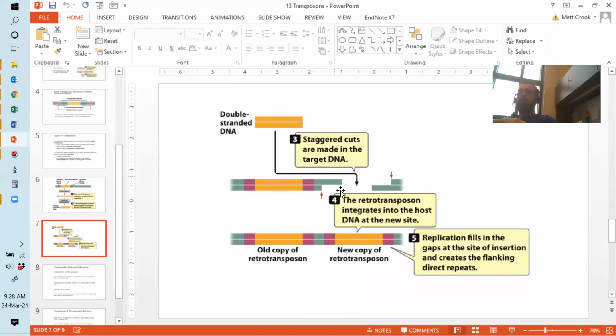And so now we get the same deal happen again. We have the staggered cuts made by the transposase. The double-stranded DNA gets inserted into that double-stranded break. And as before, a DNA repair mechanism kicks in and fills in those gaps and creates new flanking direct repeats on either side. So now you can see that we have multiple copies of this transposon in our genome. And some of these copies will die through mutation over time, but they'll still be able to kind of move around.